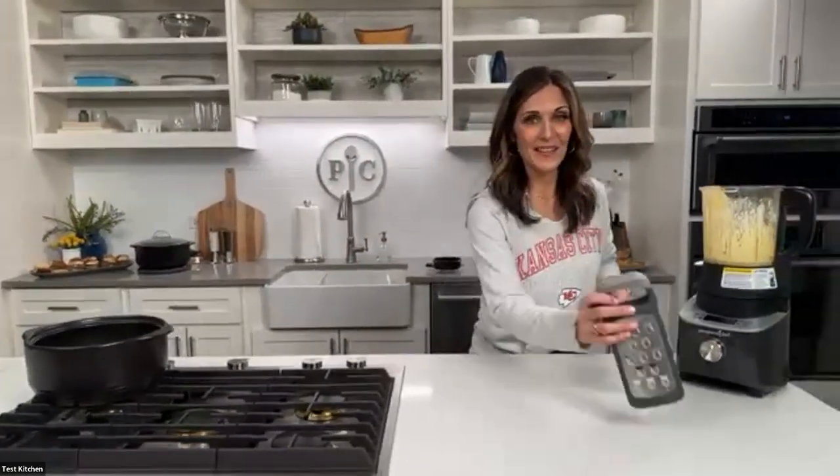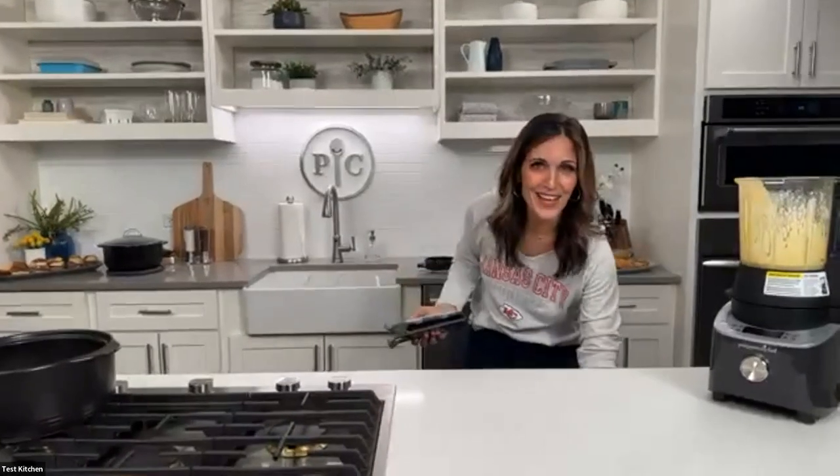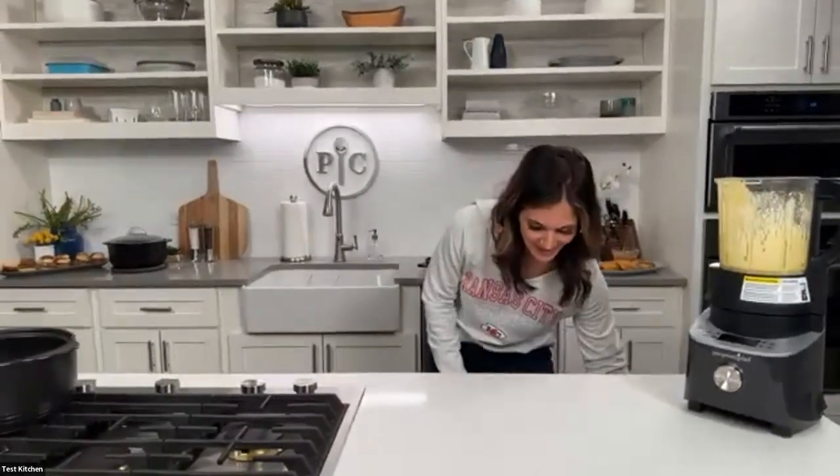Getting hungry or what? Do you guys eat dinner before this? I want to assess the situation. I hope we're all getting hungry.